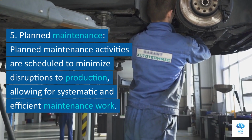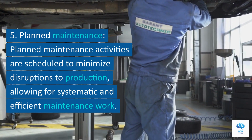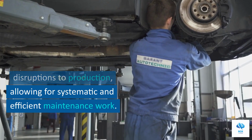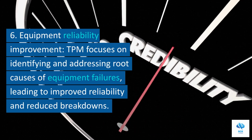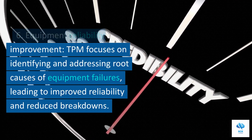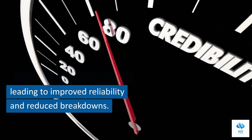5. Planned maintenance. Planned maintenance activities are scheduled to minimize disruptions to production, allowing for systematic and efficient maintenance work. 6. Equipment reliability improvement. TPM focuses on identifying and addressing root causes of equipment failures, leading to improved reliability and reduced breakdowns.